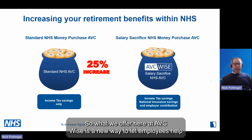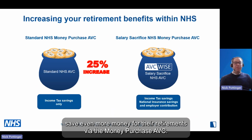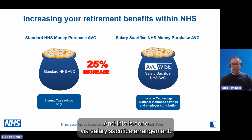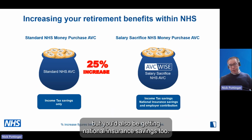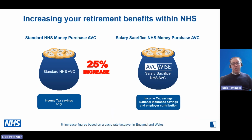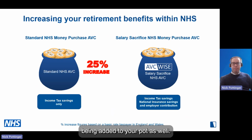So what we offer here at AVC Wise is a new way to let employers help their employees save even more money for their retirements via the money purchase AVC. And this is done via salary sacrifice arrangement. And this means not only would you be making income tax savings, but you'd also be getting national insurance savings too. And not only that, when the money is paid into the AVC on a salary sacrifice basis, you'd also benefit from your employer contribution being added to your pot as well.